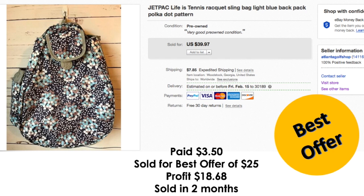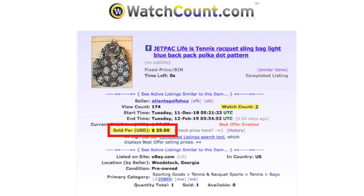This is a brand called Life is Tennis. It's a tennis racket bag, and this was $3.50 at Goodwill. I took a best offer of $25. My profit was $18.68, and this sold in 2 months. It had 174 views and 2 watchers.